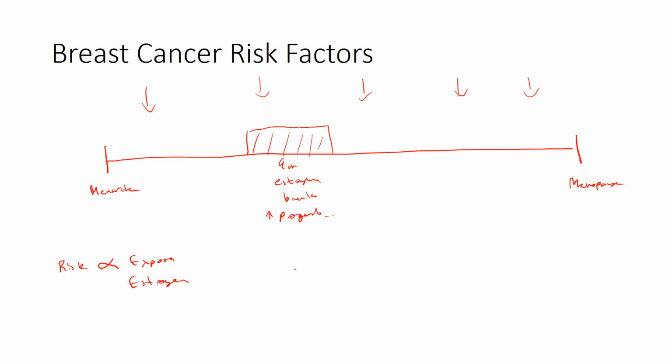So that's nice. What about your menarche? How could that influence your risk of breast cancer? Later menarche. You are muted, Andrea. I said later menarche. Oh, okay. Sorry, I misheard you.